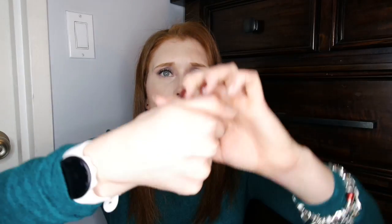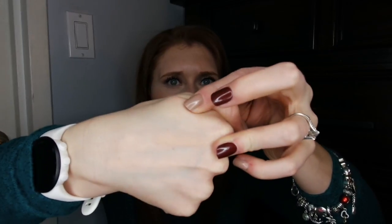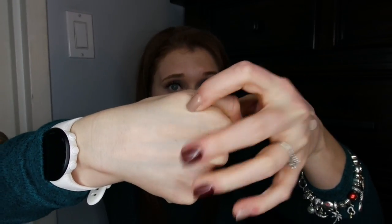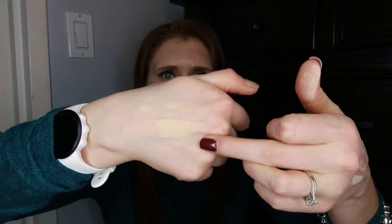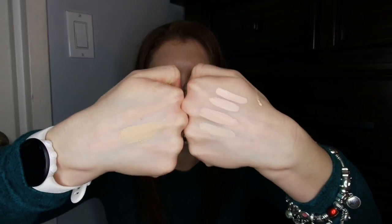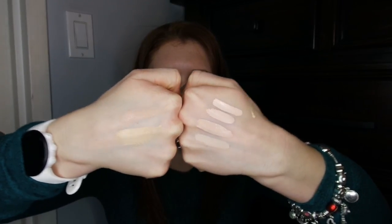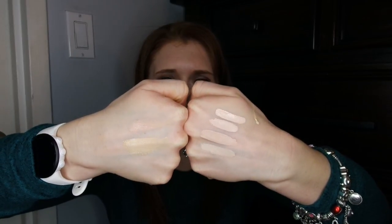This is what the J looks like. Again, I don't think it looks like it's that dark with my beautiful ring light, but when it's all over my face, it's a bit too dark for me. And then this is the Fenty. But I think if you look at them together, they would maybe blend together really well and create the perfect color match. So I'm gonna try it. I'm gonna actually test this out and see if they do work together, because that would be so great.